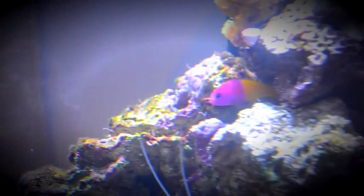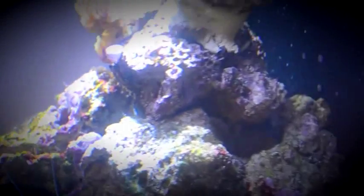And there's my dotty back again. I really like this fish. After this video I'm going to feed him for the first time with some garlic soaked mysis shrimp, and he has already eaten a lot of bristle worms. I've seen him hunt them down, and that's good to see.